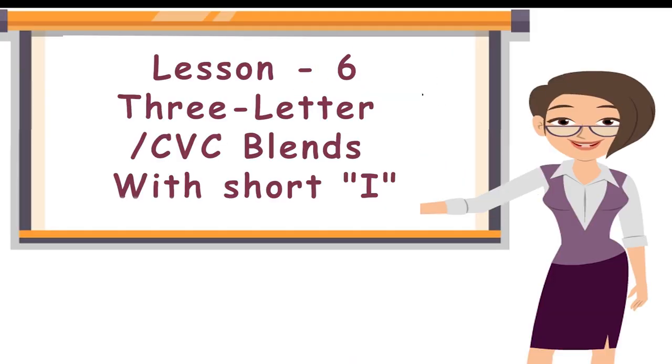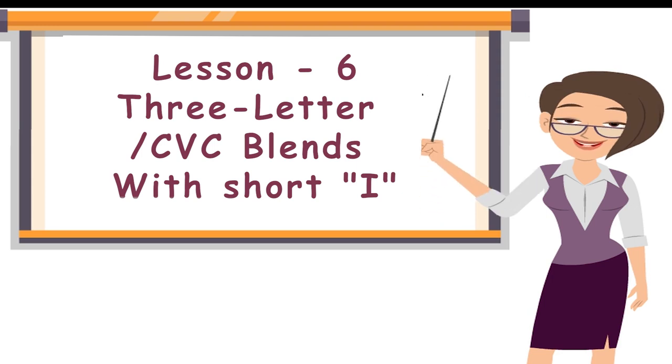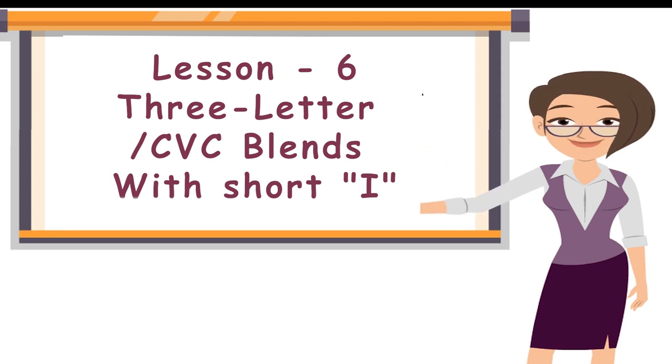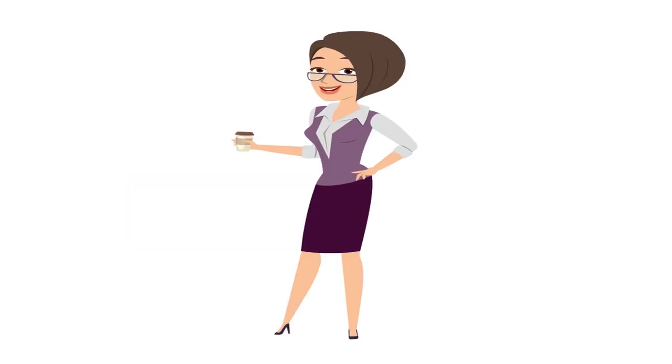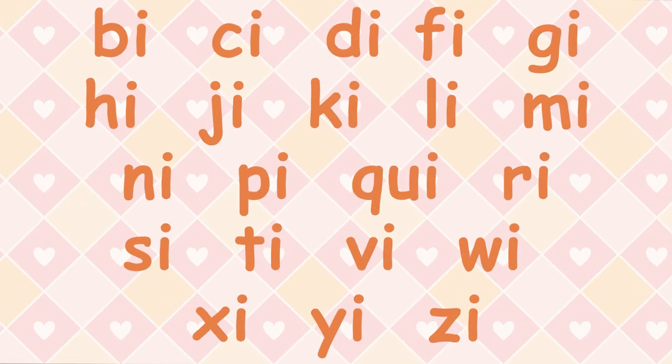Today in lesson 6, we will learn to read three-letter words or CVC words with a short I sound. Can you tell me what is a short I sound? Correct. It's I. Before we start with the three-letter words, let's see what are the CV blend or consonant vowel blend with a short I sound. Let's see. Can you say these with me?